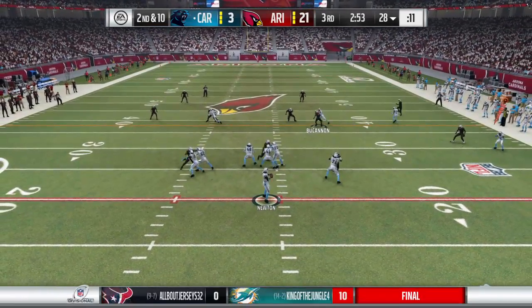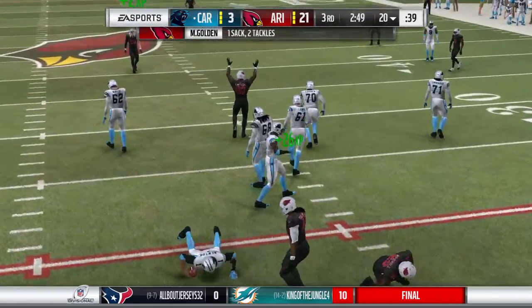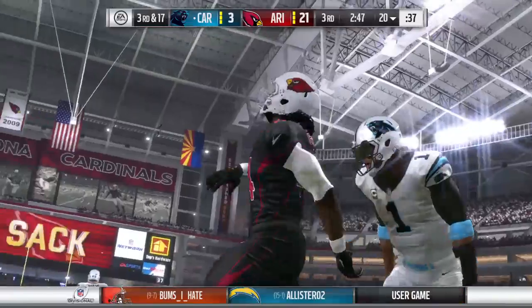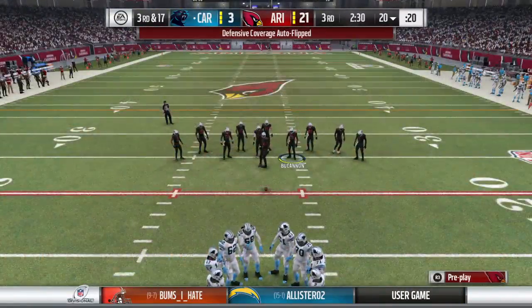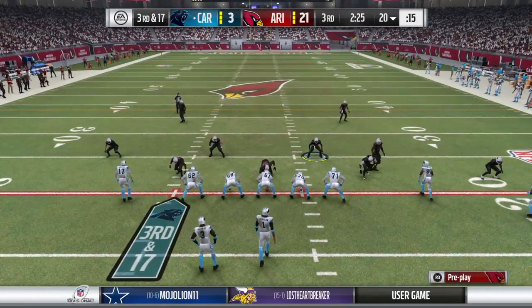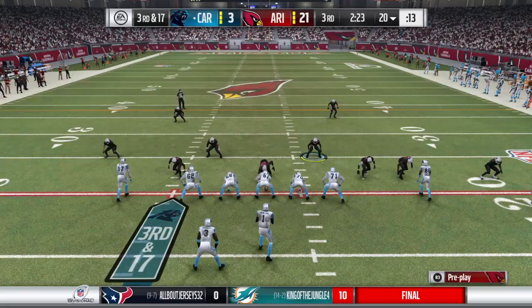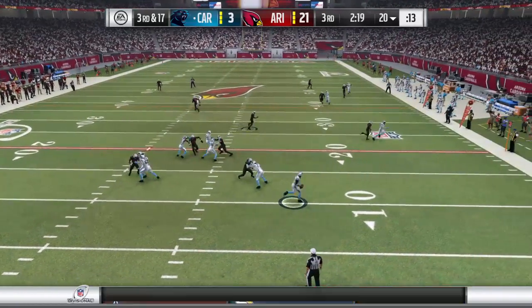To throw on second down is Newton. Pressure from his right, and he goes down hard, flat on his back. Marcus Golden in there to get him for sack number 9 now on the year. Okay, you know my bias is about to come out here. A lot of people think that the offense is just moving in the wrong direction. I'd say they're moving in the right direction because the defense is pushing them back.